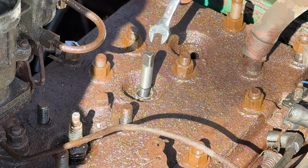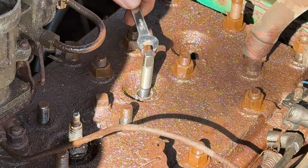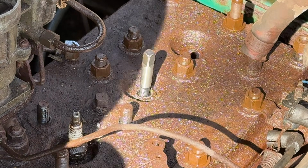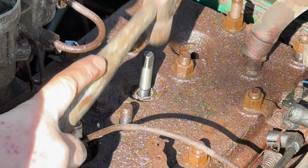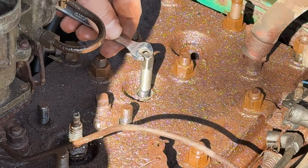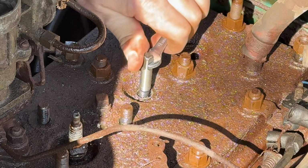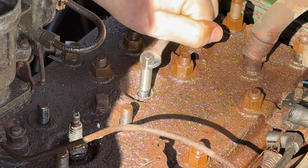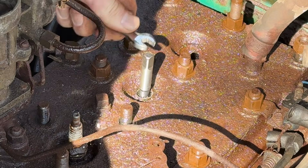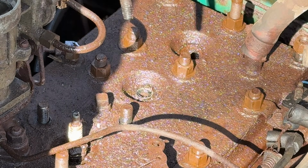All right, and then we just back it out. So let's see if this works. Don't think it's doing anything. Well, it's easy out. All right, let me tap it down a little bit further. I don't think I had it in place. All right, try this again. Maybe I'm doing that wrong. Let's see.